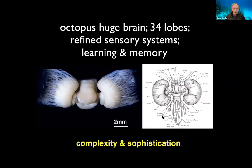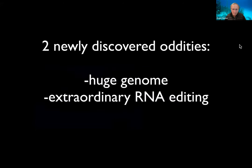That's the next thing. Well, it takes a big brain, and the octopus brain is extraordinary. This is a real brain dissected out. Here's a diagram of one of these brains. And the point is that there are 34 lobes in that brain. They have short and long-term memory. They have some really exquisite behavioral capabilities with this brain. But also the color change is all manifest and controlled through the brain. So there's a lot of complexity there.